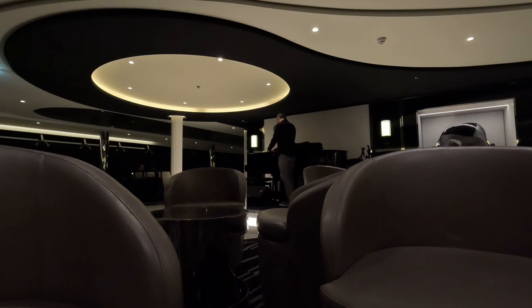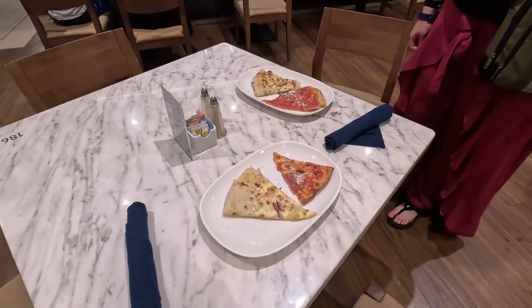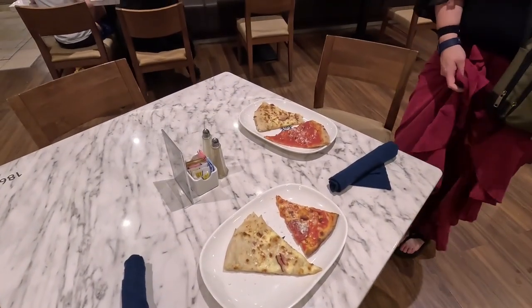Deck 8 up through the next few decks are going to be all guest decks until we get all the way up. We're going to keep jumping all the way up the ship here. They don't have the deck 13 phobia that we have. Theirs is deck 17, so they don't have a deck 17.